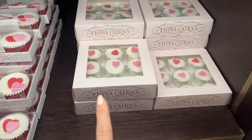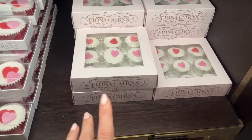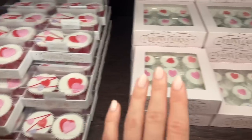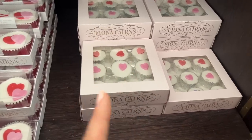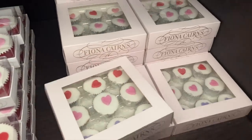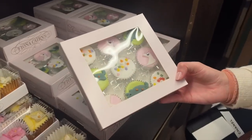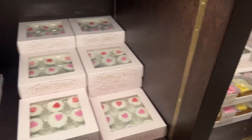So this brand, I always order it online from Harrods or Selfridges if I need just good cupcakes to send someone because they're actually really good. They look very flat and I prefer a lot of frosting, but they're really great. And look, they have Valentine's ones. It's just a really nice gift and they're not too expensive, but their quality is very high.